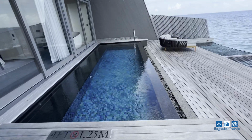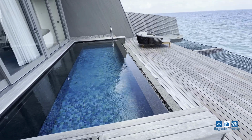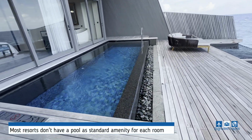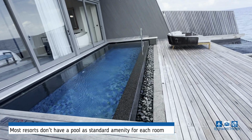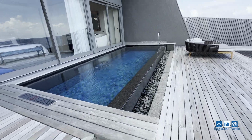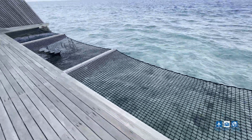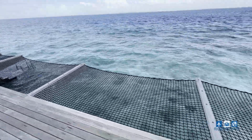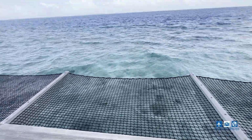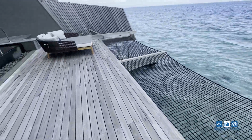So every room actually comes with a pool. So that's one of the good parts of staying here. Not every resort in the Maldives comes with a pool as a standard amenity in the room, but this one does. So that's good. I love how they have 1, 2, 3, 4 hammocks. Usually there's only 1 or 2, so that's nice. I have 2 lounge chairs, very cool.